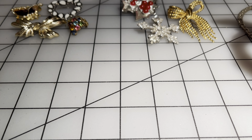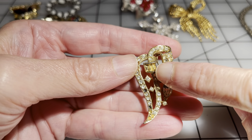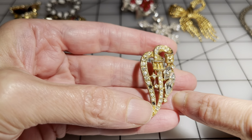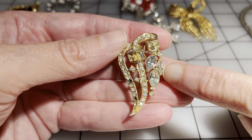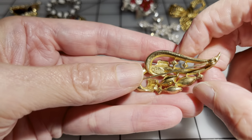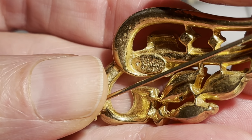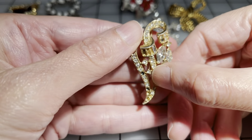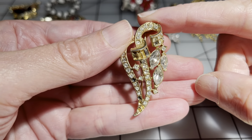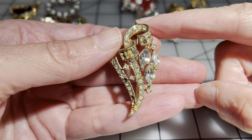Okay, then we have this piece, and there are some flaws to this piece. We're missing some rhinestones, and I thought long and hard about whether to include this because it is missing quite a few rhinestones. But it is a vintage goldette piece, and those are sought after. And I was thinking this probably could be something that could be repaired relatively easily, and so I decided to include it.